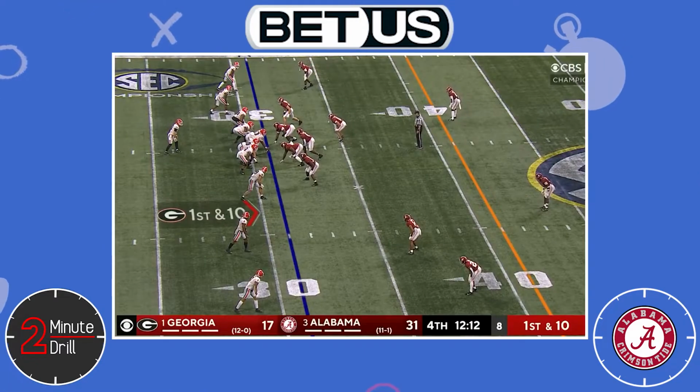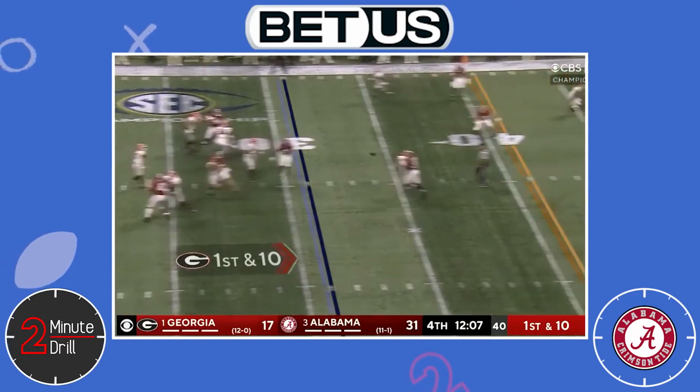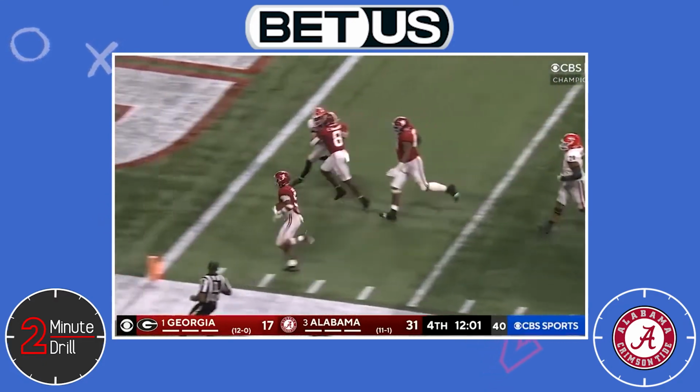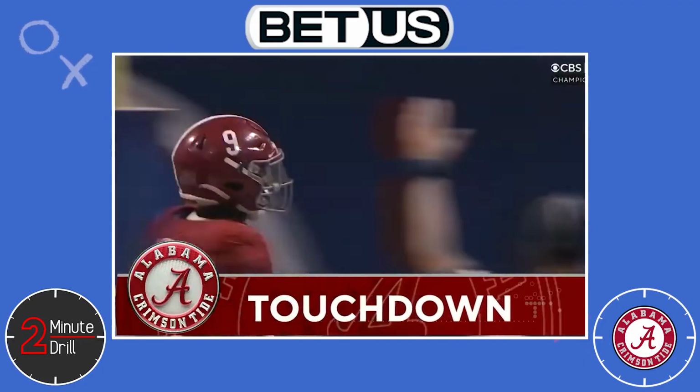And finally is safety Jordan Battle. At 6'1", 215 pounds, Battle has an impressive frame, yet moves around the field very well for his size. He projects to be a strong safety that can work downhill extremely well. He needs to clean up his angles a bit to take the next step, but he should be a safe bet to be a highly valued strong safety by NFL teams come the draft.